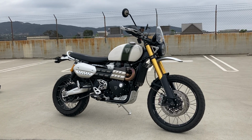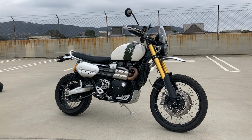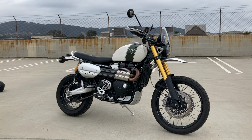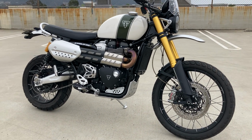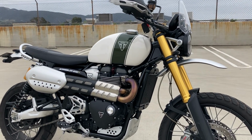We're at North County Indian Motorcycles in San Marcos, and today we're looking at a 2019 Triumph Scrambler 1200 XE in Fusion White and Brooklyn Green. Now, right off the bat, you can see it's a pretty tall bike, but I'm 5'6" and I can tippy toe this thing. So it's really not too bad.